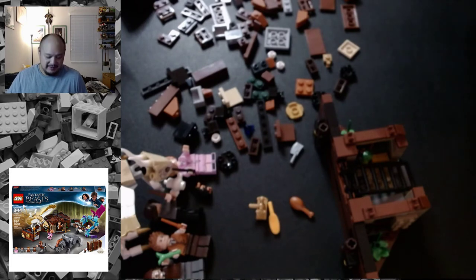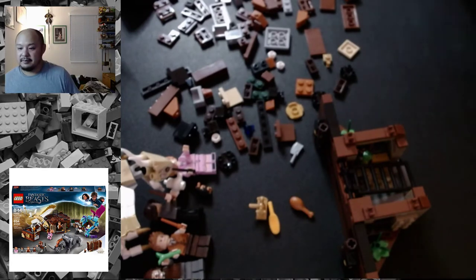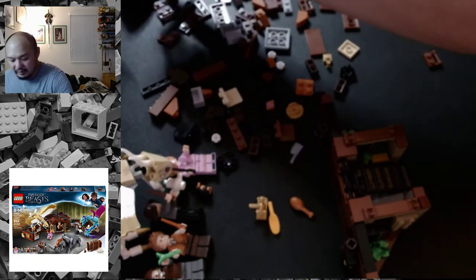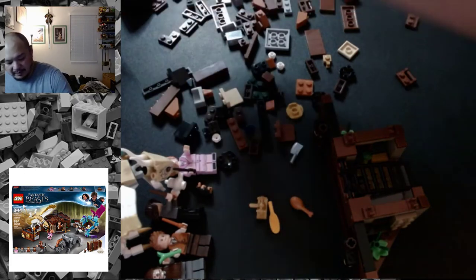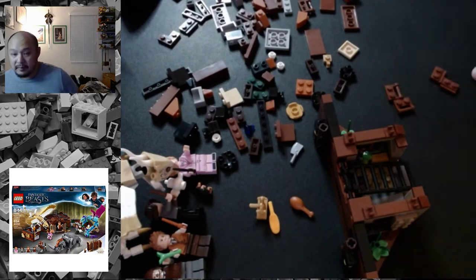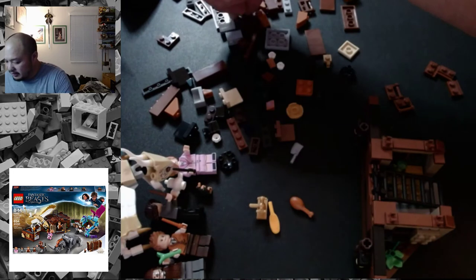Page 28. I think this book too is thicker than before. Alright. Here we go. Two of these. Four of these. So let's keep going. Three and four.